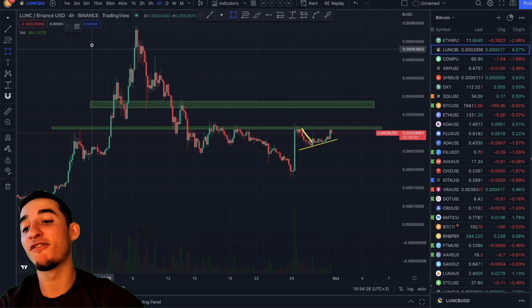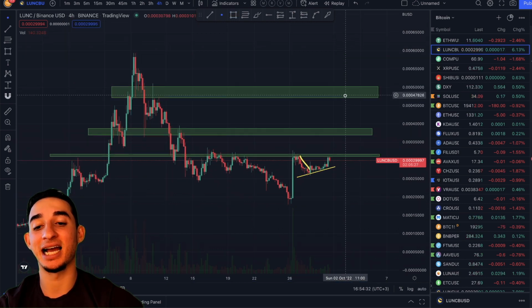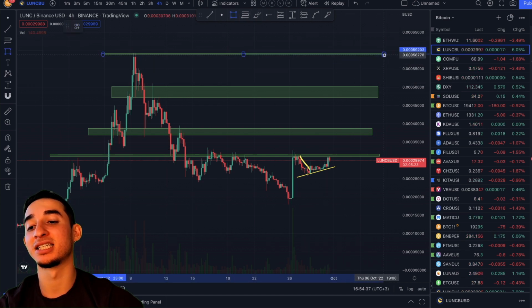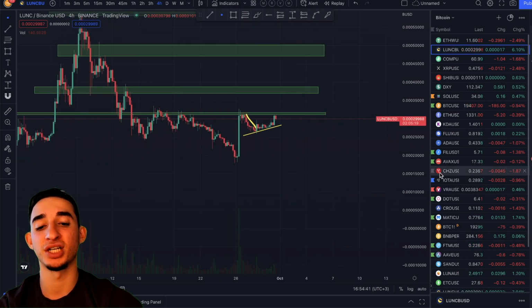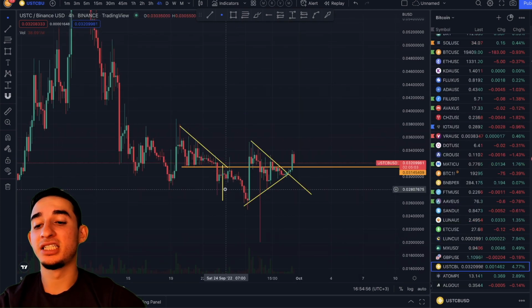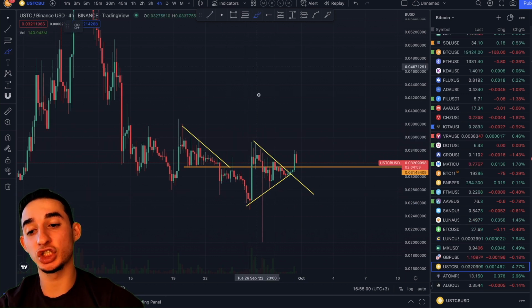And then of course, if we do break this area, there would be another area of conflict sitting anywhere between 47 and 50. And then of course, if we break this king right here sitting at 59.60, then we could have a massive movement to the upside. Now, if we have a look at USDC right now, USDC is looking pretty good overall. We had this nice little trend and this triangle that we were in.